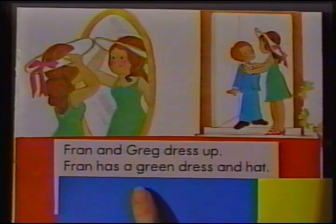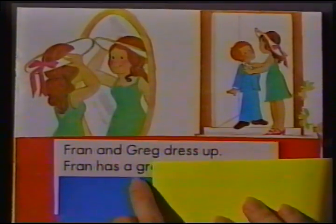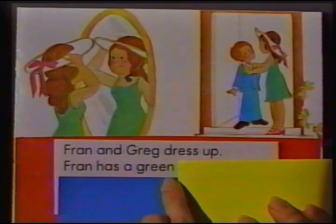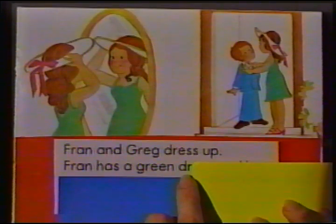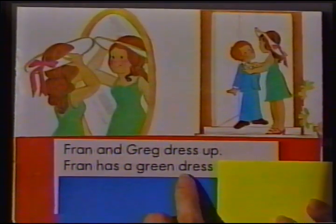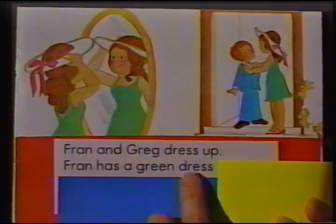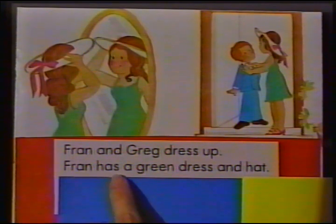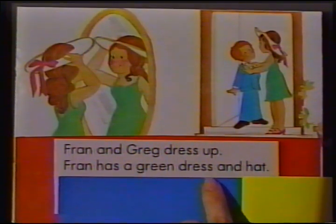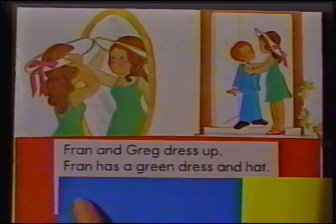Now, it tells us about the color of Fran's dress. Can you read it? This word says green. Good. And this word says dress. Right. Two times. Dress. Dress. Now, your turn to read it. Very good. Now what?